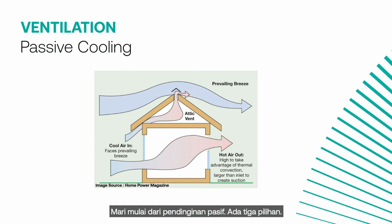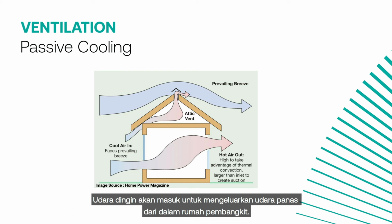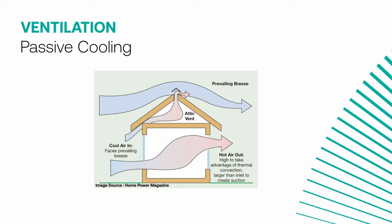Let us start with passive cooling. There are three options. First is cross ventilation, that is done by locating windows or ventilation holes at two sides of opposite direction to enable natural air movement. Cool air will come in to push out the hot air from inside the powerhouse building. The placement of the windows depends on natural wind direction.